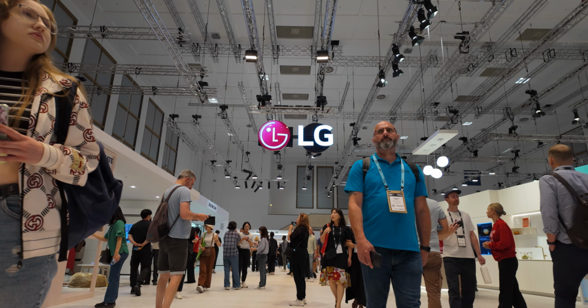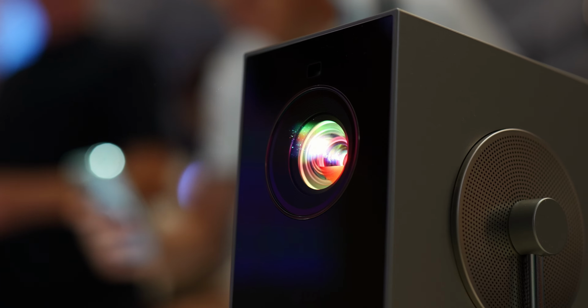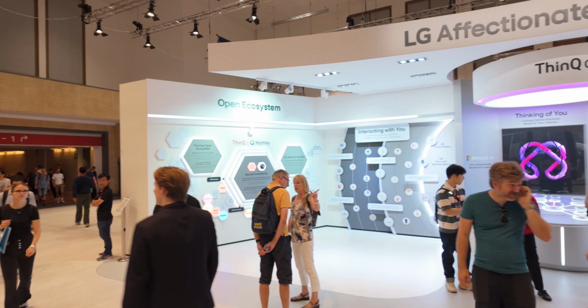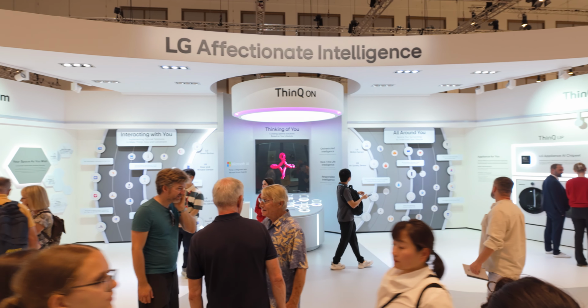LG brought their home products and solutions to IFA 2024, ranging from all kinds of wellness products for all kinds of families, plenty of entertainment options that happen to look pretty great even when not in use, and the intelligent way to put it all together to make sure that life's not only connected, but also that life's good.